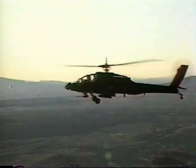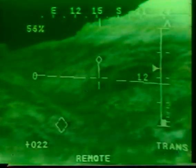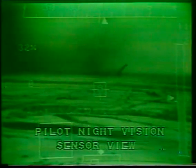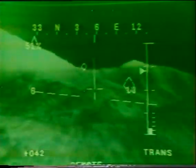Apache is a true total system for battle, ready to fight 24 hours a day. An infrared pilot night vision sensor enables the crew to accurately navigate to and from the battle area and engage the enemy in total darkness. This sensor pierces the night, gives the pilot a full view of terrain and obstacles.